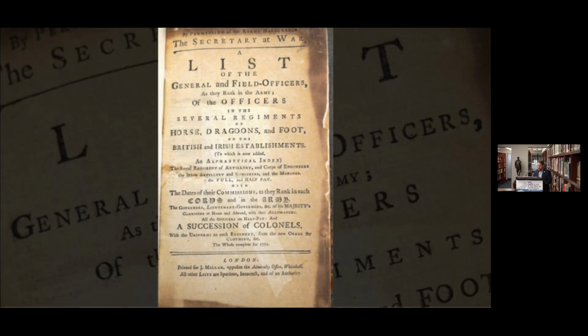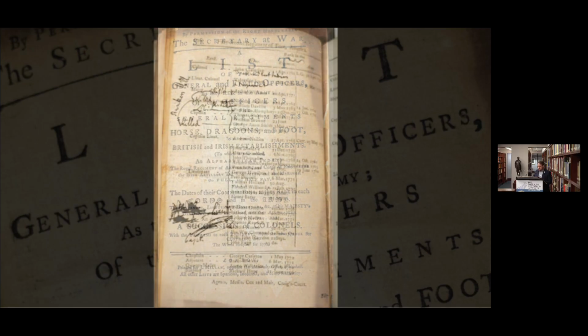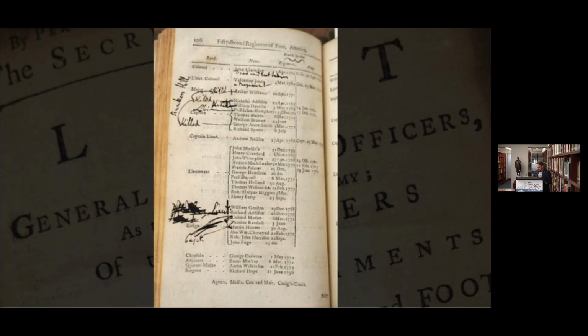Some of these officers are denoted in today's featured object, the 1773 Army List. Now, as I mentioned earlier, this Army List contains several annotations throughout it, some of which are written on the pages listing individual regiments, and they denote some of those British officers that were killed and wounded at the Battle of Bunker Hill. Now, most of the annotations denoting officers lost during the battle are listed on the page of officers for the 52nd Regiment of Foot.